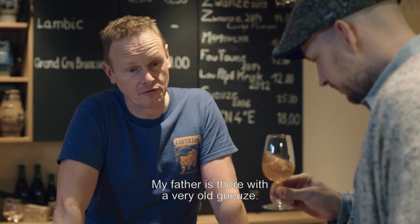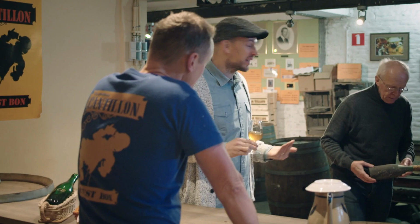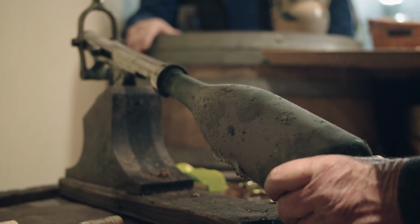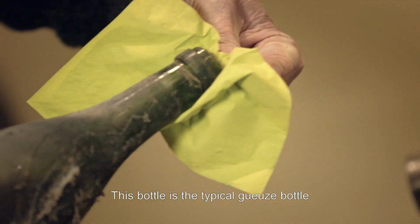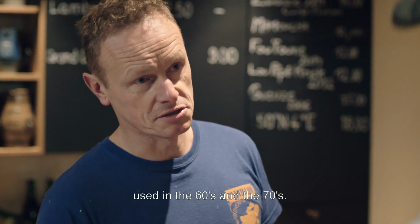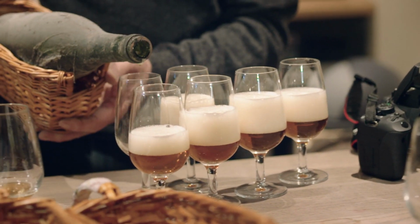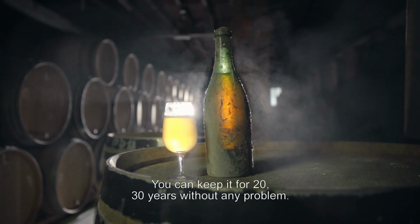My father is there with a very old gueuze. How's your father? That's my father. For special people, we open special bottles. This bottle is the typical gueuze bottle used in the 60s and in the 70s. Such a beer can age for a while. You can keep it for 20, 30 years without any problem. This beer is actually older than me.